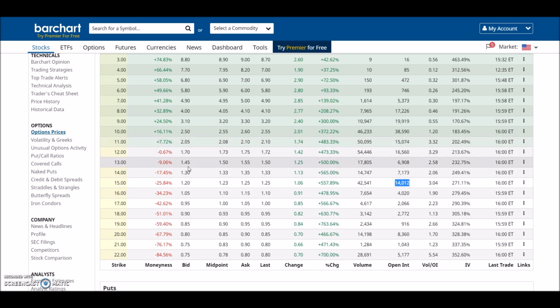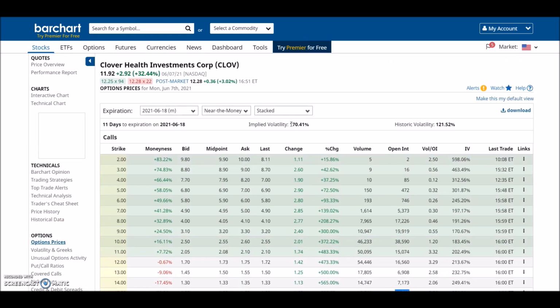Look at the premium, not very expensive, but when you look at the implied volatility, it is very high. So if it comes down, you will lose a lot of money on your premium. So be careful, because it was up 32% today. If you play the call option in the correct way, you can make a lot of money, but if you're wrong, then maybe you lose some money. So if you want, you can just wait for a pullback, then you get in with a call option.